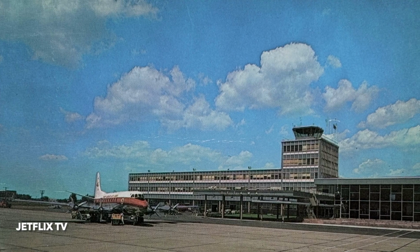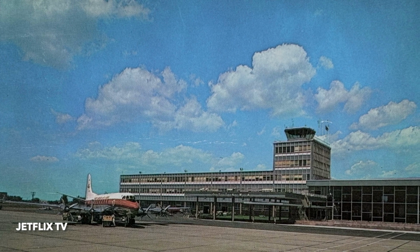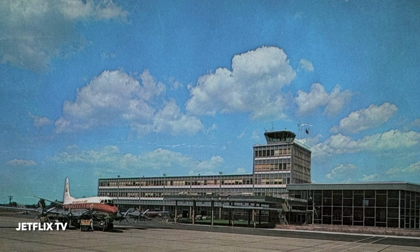And here's a little bit of an earlier view of Ottawa Uplands Airport with a TCA Viscount. This particular image dates to 1963, so it'd be about 5 years before my first visit to the airfield, but it does give a larger expanse view of the terminal building at the time.